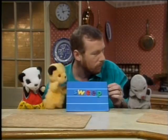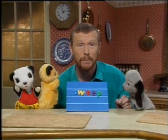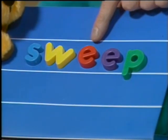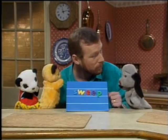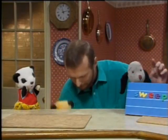You still don't know? Well, actually, you should know this one, Sweep, because it says Sweep. Look. Sweep. That is your name, Sweep. Is there another one? Yes, there is another board down there, Sooty. Go and bring it up.